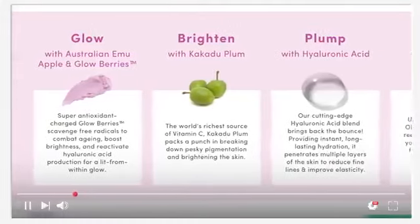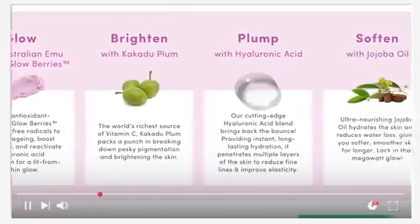So this one right here is called the Super Bounce Mask because it's going to give you that bouncy, glowy kind of skin. It has tons of hyaluronic acid in it, all sorts of different antioxidants. They have vitamin C in there, just like a ton of stuff. So we're going to try this out because we're going to be doing makeup after. We're going to see if my skin just looks better.